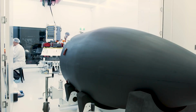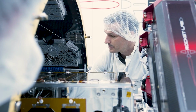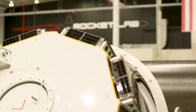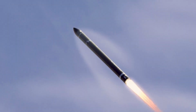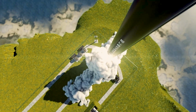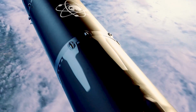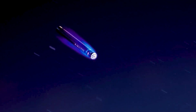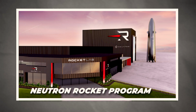By leveraging its experience in developing and launching small satellite launch vehicles like the Electron rocket, Rocket Lab could potentially optimize its processes and reduce the overall cost of the Neutron program. Revenue from existing launch services. Rocket Lab generates revenue from its existing launch services, primarily through its Electron rocket. By successfully launching satellites for commercial and government customers, Rocket Lab generates income that can be reinvested into research and development efforts, including the Neutron rocket program.